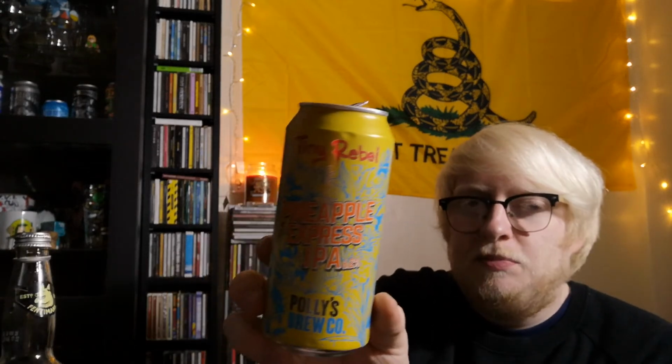But I'd happily, even if this is the final representation of the beer, I'm more than happy with it, to be honest. So yeah, Tiny Rebel and Polly's Brew Pineapple Express IPA, highly recommended. Fruited IPAs, I love them, and that's a cracking example. That's 3 quid at your local, well, might not be your local Tesco, but keep an eye out. Definitely worth having a go.